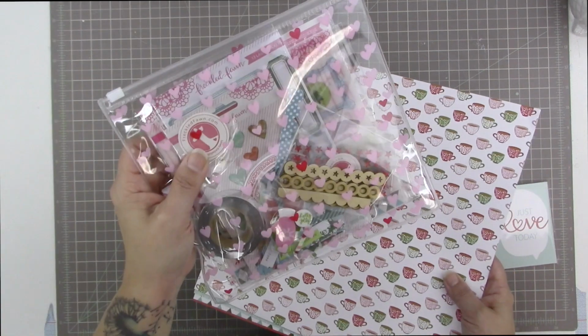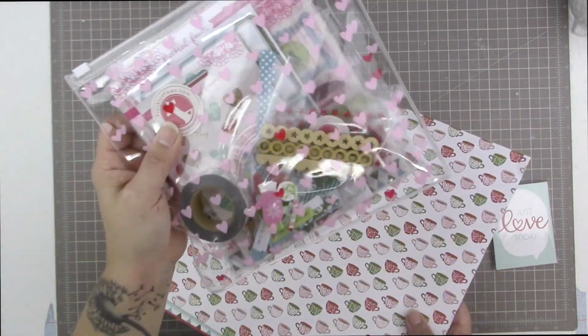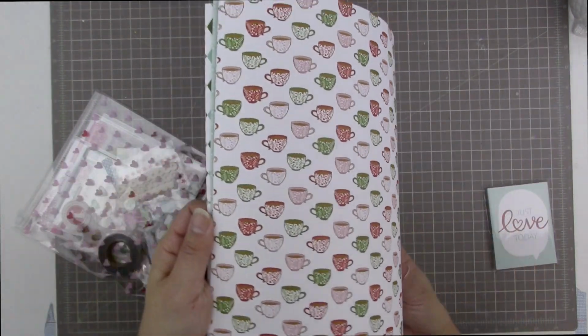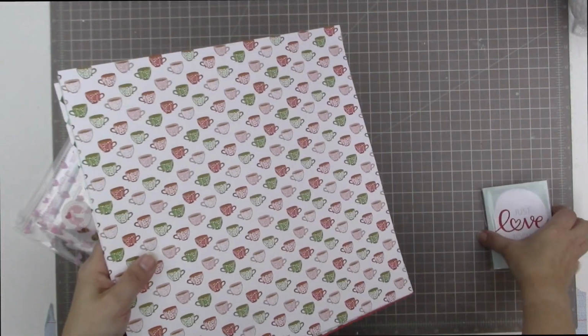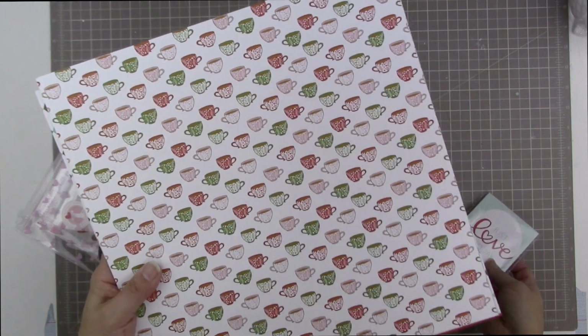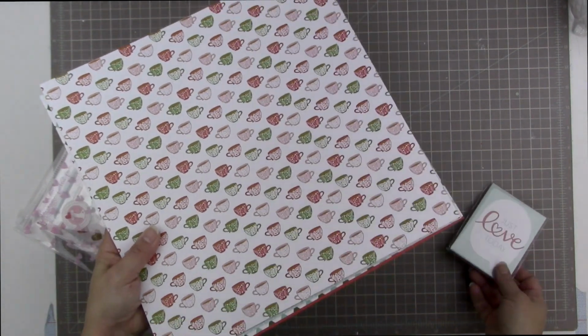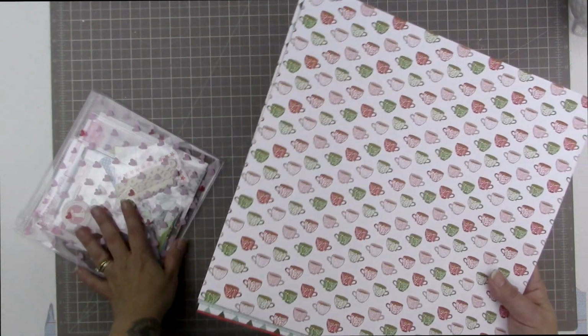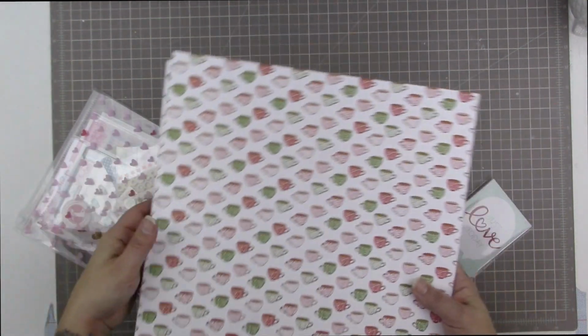Now, this embellishment kit is still in stock. It's $27, and so you can pick that up. And although it looks like you can't get the paper or the journaling cards anymore for the month of December, they have beautiful new releases in terms of paper and cards for the month of January, as well as their January embellishment kit as well, which I don't have any of those products yet.